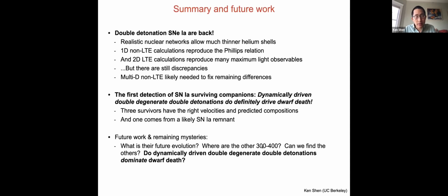Is it the case that that's all there is? It's just 1%, and only 1% of 1As come from this scenario? I don't think that's the case. What I think is happening instead is that these are just the 1% that are the brightest, and thus we were able to see them. The cooling time scales are such that they dim below the detection limit of Gaia.